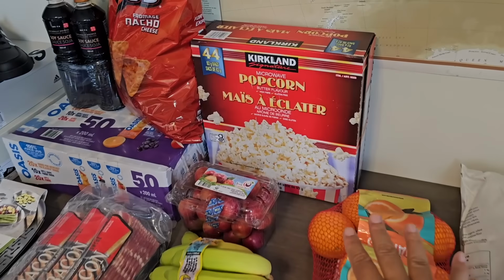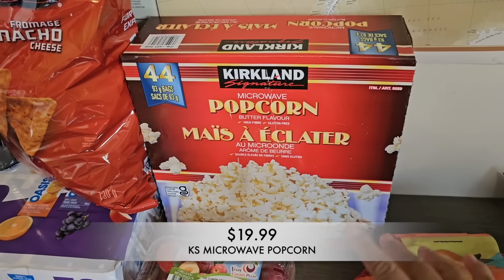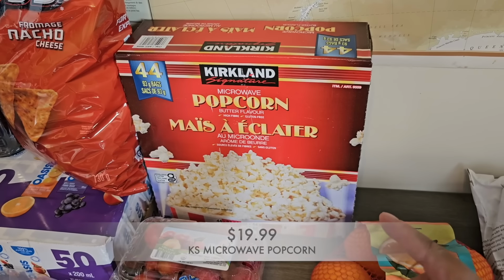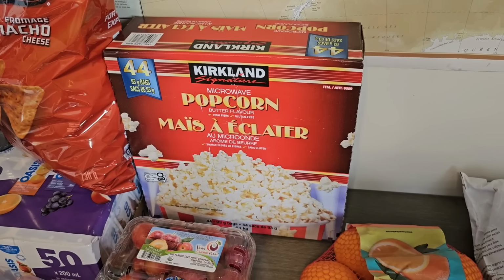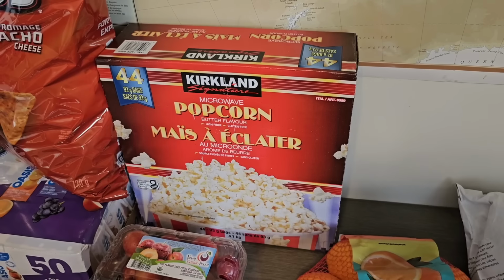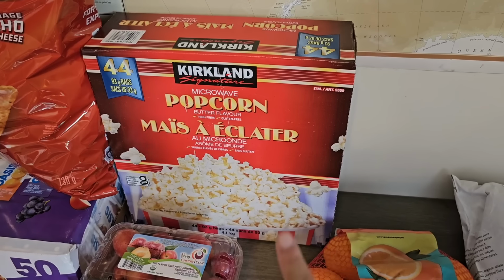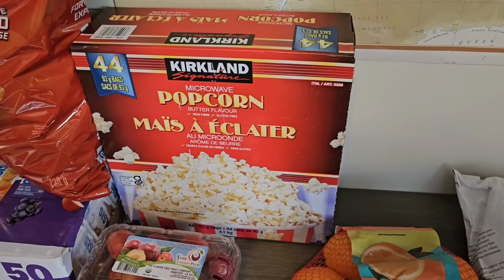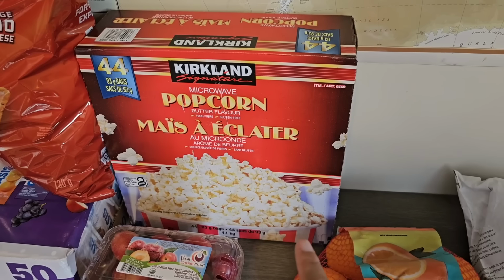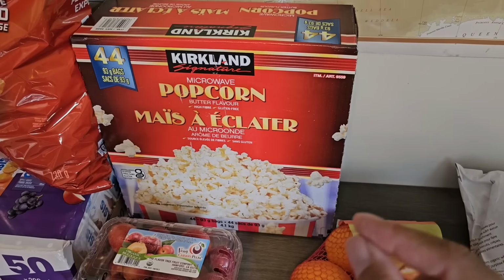Over here I grabbed some movie theater popcorn. This is the Kirkland option. I like that each bag is a good size for one person if they wanted a lot of popcorn, or it's a good size for two people to split and have a decent smaller portion. But these are so good. They're butter flavored. There's 44 of them, and 2 minutes and 20 seconds in the microwave is perfect.